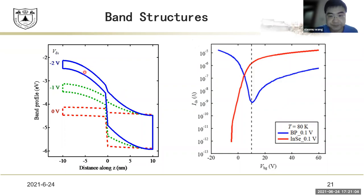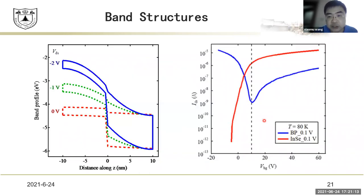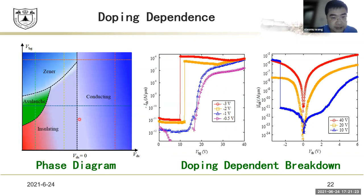And we also have a back gate. We can use the back gate to adjust the doping level of these two materials. So actually we can draw a full phase diagram for the junction. We can see that by adjusting the doping level, we can switch the breakdown from Zener, or tunneling breakdown, to avalanche breakdown. That agrees very well with the theory. And this is the experimental result. We can see that we can adjust the breakdown method.